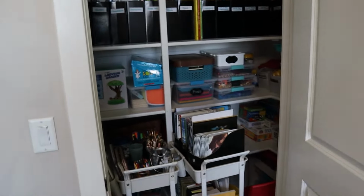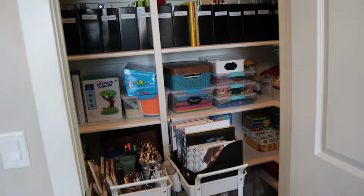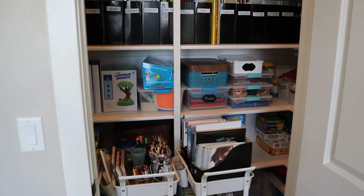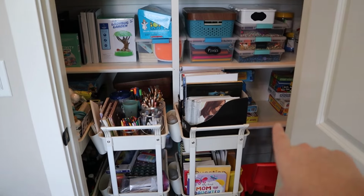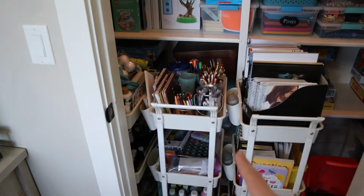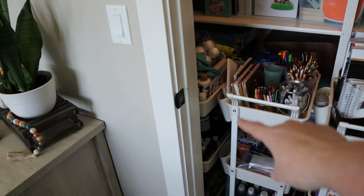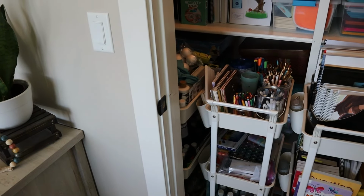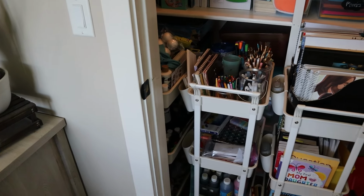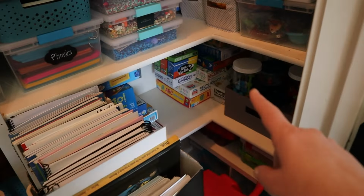And then when we open this closet, I have shown this closet in several things, and I'm not going to go like crazy in depth in here, but we have our cart, like our homeschool morning basket cart. We have my kids' art supplies all on this cart. And then this stuff is all my crafting stuff. And this is just the best place for it to go, especially if I want to do crafts down here. Behind all of that stuff is a bunch of games.